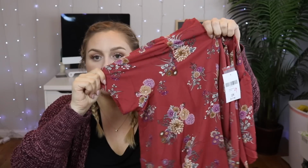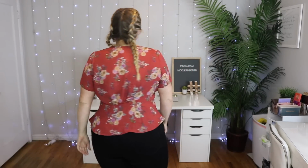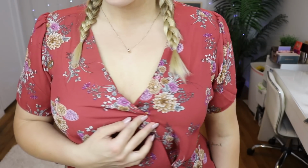Then I got this really pretty floral wrap top, which is going to be hard to see right now when I'm holding it up, but once I try it on you will be able to get a better idea. This one does go a little bit low. I have tried this one on, but I think if I wore a lacy cami or something under it, it would be really cute. This one was also like $2.